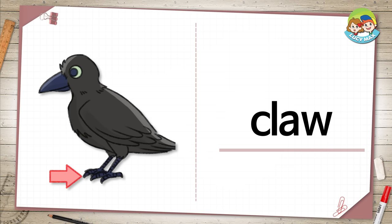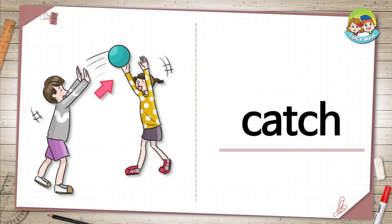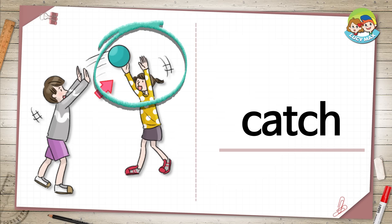Catch. In the picture, the boy throws the ball and the girl catches it. She puts it in her hands when it's in the air. Can you catch?